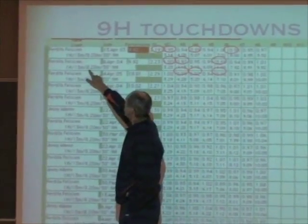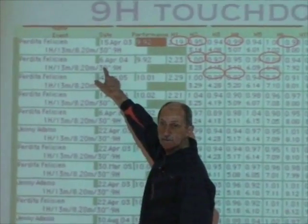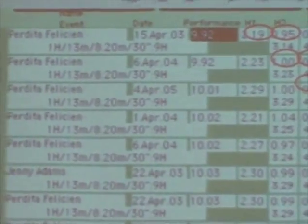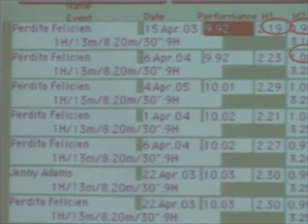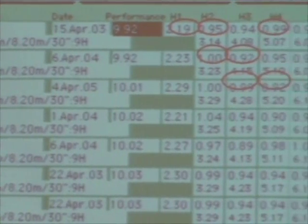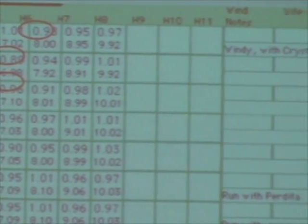This was 9 hurdles spaced at 8 meters 20, 13 meters to the first hurdle, 30-inch hurdle height. And typically for a lot of rhythm work, we'll do hurdle heights that are a little less than competition height, but not always. In Perdita's situation, as she's become older, she likes to do more of it at 33 inches. Reason being is at 30 inches, she gets sloppy technically. Technically, she looks the best over 36-inch hurdles. Superb. But we race at 33s. So we tend to do more of our rhythm work over 33s now.